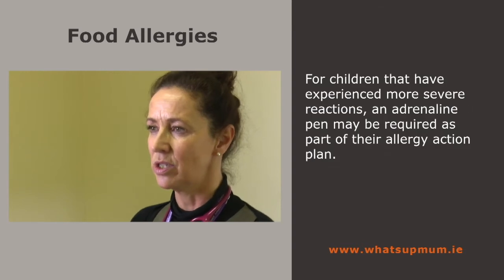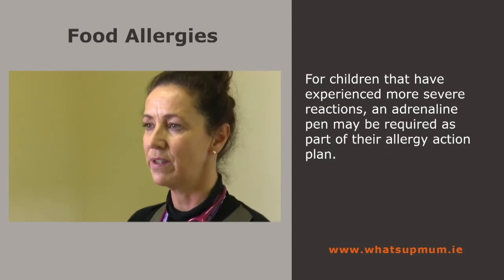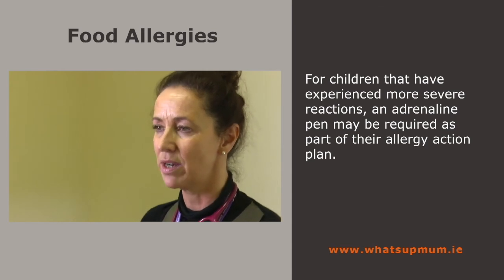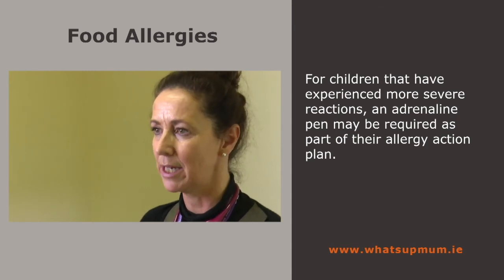In certain situations, such as those children with more significant reactions, they certainly may need to have an adrenaline pen as part of their allergy action plan.